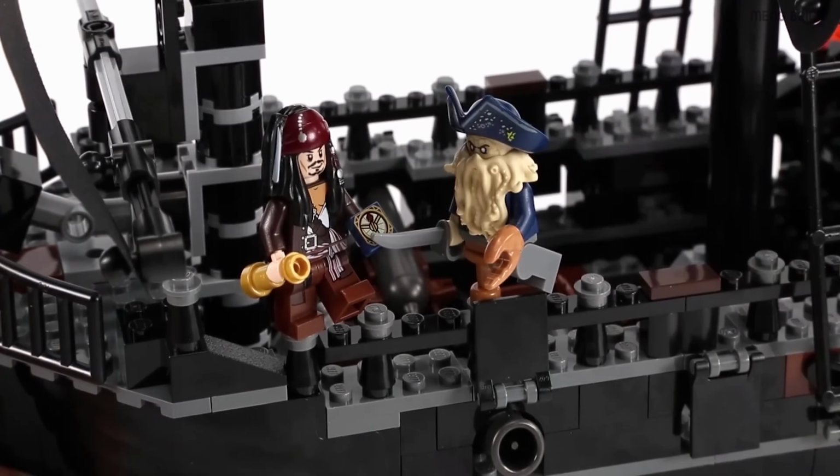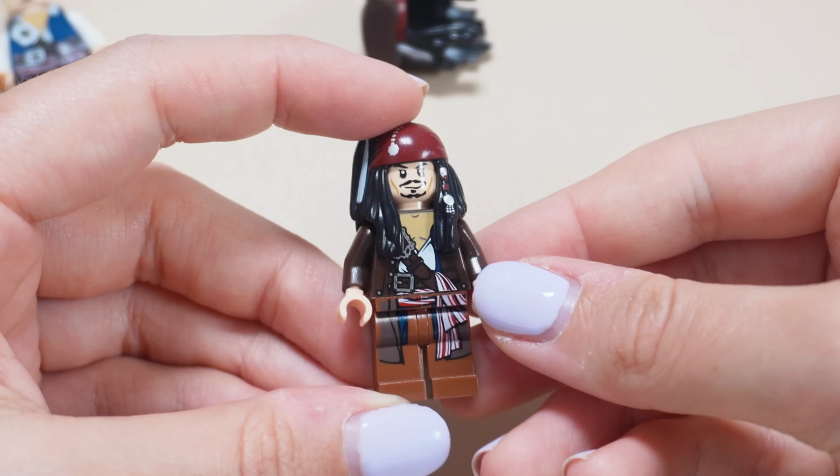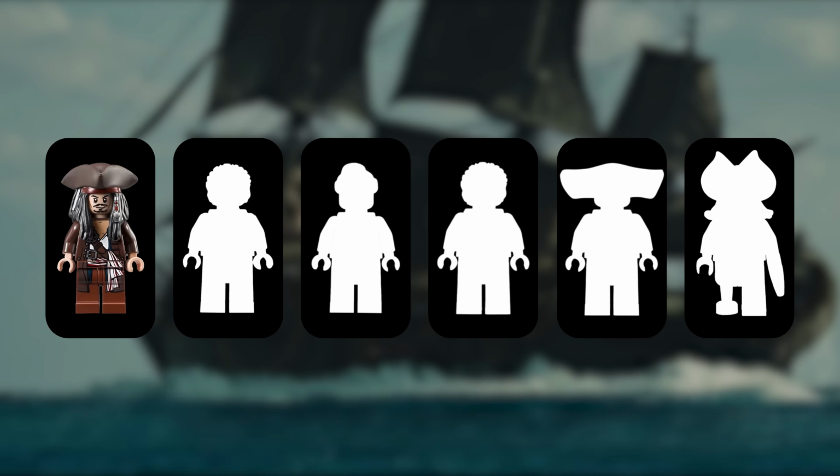Firstly, we have Captain Jack and Captain Jack. Technically, neither of these are the one in the Black Pearl, but if we take the hairpiece off this one and then put it on this one, we have the version from the Black Pearl. So that's one down. And then a couple of months ago, I picked up Joshamee Gibbs because I was ordering a bunch of pieces. I figured since I was already paying for shipping, I might as well get him too.